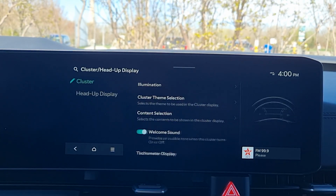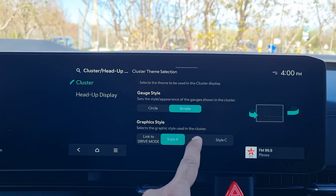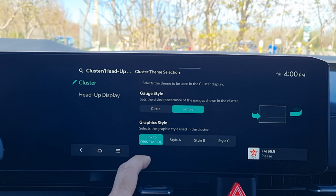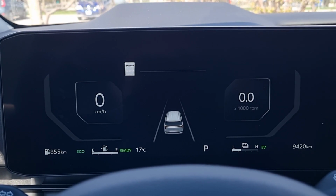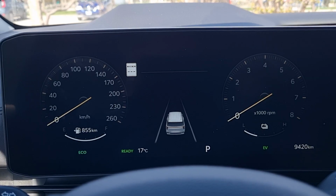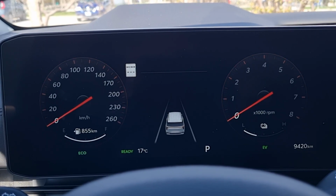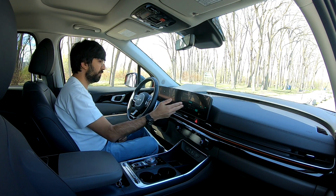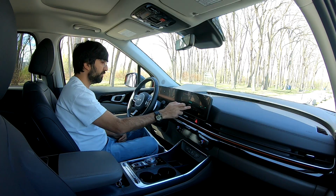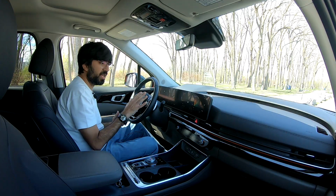And you can change the theme of the driver's display by going into the infotainment screen, into the setup, and then there is the cluster head-up display option combined together, then the cluster theme selection. So you can have gauge style from circle to simple, which shows you just digital form, and then a little bit edgy graphics, and then the graphic styles can be changed from style A, style B, then to style C, which is more red, and then link to drive mode, you leave it on that. So that's how you change the theme on this driver's display.